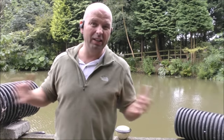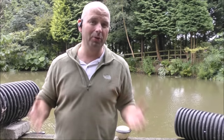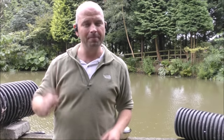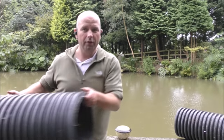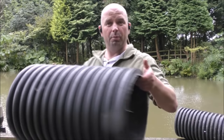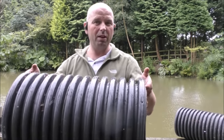I've just been moving some stuff where I'm going to build a big cabin to work from. And I found a couple of pipes that I'd totally forgotten about, so I'm going to use them in the pond for the fish to either mess about in or to take refuge in. First one, it's very wide, but it's not very long. So it's not really much of a refuge, but they might want to swim through that.